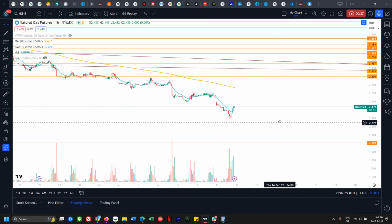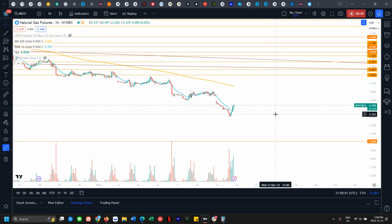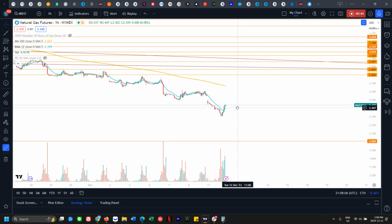Let's get started. So we are looking at natural gas on the 1 hour time frame. So make sure to click adjusted, so it adjusts for the contracts, so your chart looks the same as mine.